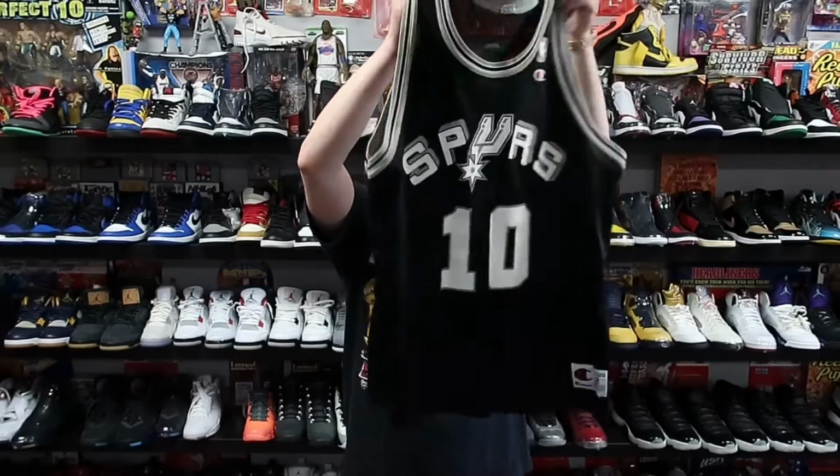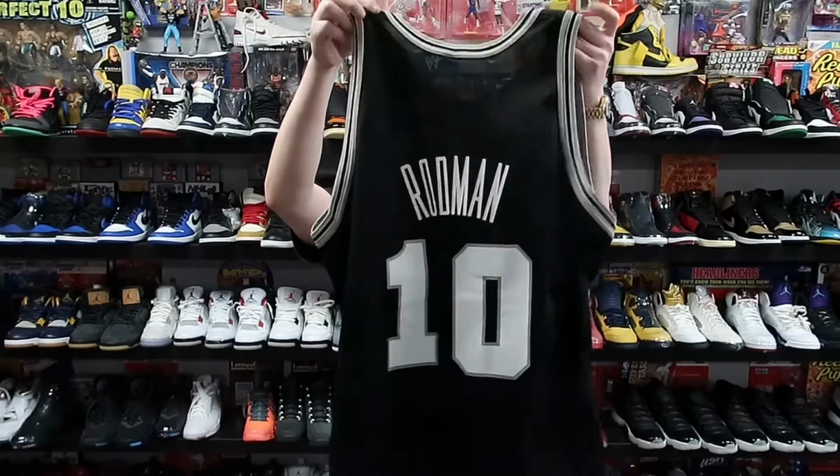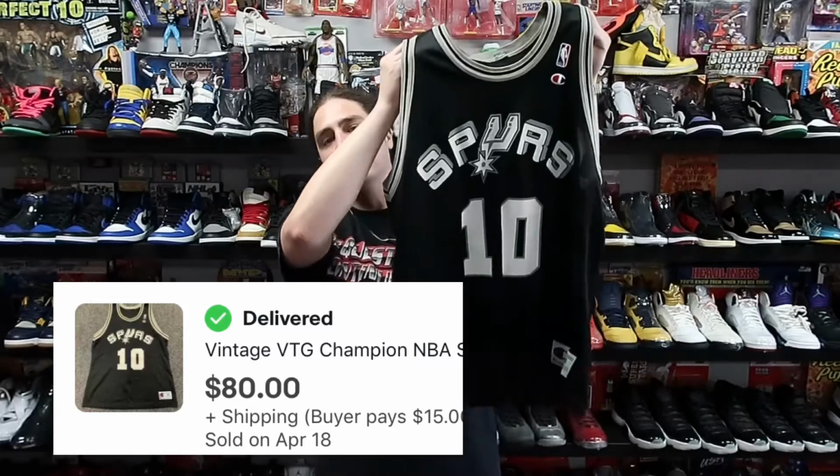Next up on What's Shipping, we got this very rare Champion replica number 10 Dennis Rodman jersey. This is heading to Virginia. Had this for quite some time now. And that's what's next on What's Shipping.